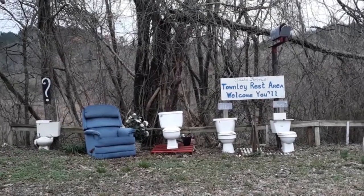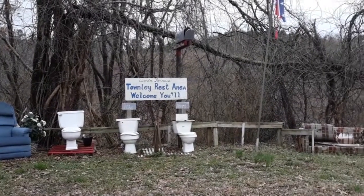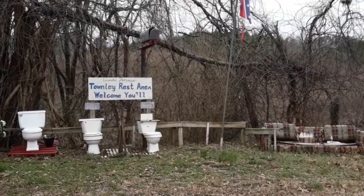So first on our adventure, we stopped by the Townley Rest Area, which is kind of a local joke, I guess. Basically, one day someone put a couch on the side of the road, and then a few days later, there was a toilet on the side of the road next to the couch, and then people just started calling it the Townley Rest Area because it was funny, and it's still there, and people have actually decorated it. There's a little airmail mailbox there too, and it's just a tiny little spot on the side of the road, and it's weird, but that's where we grew up.